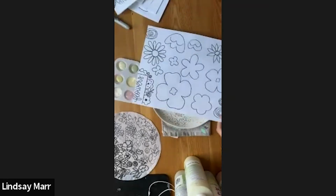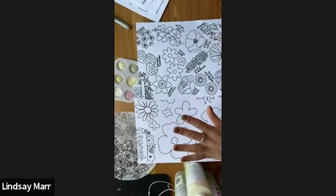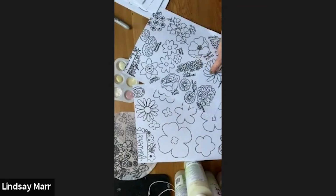So I've got two templates for flowers. So these ones obviously are much more simple. Those ones could be done with just one color because there aren't any overlapping petals in them like this chrysanthemum that I'm doing. You wouldn't need to have any colors mixed. So that could just be boom, one color done. So that just makes it a little bit easier.